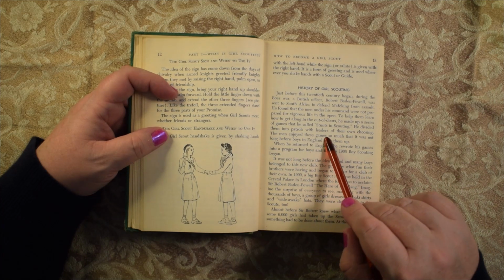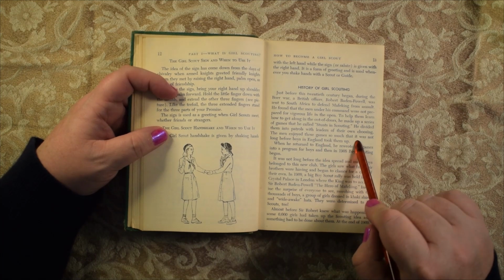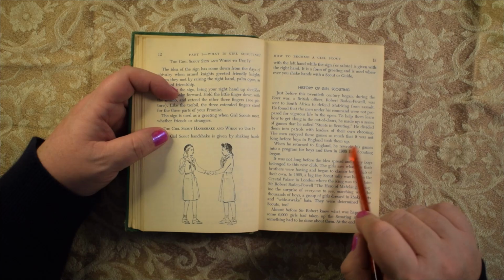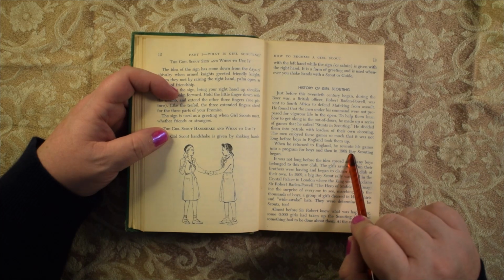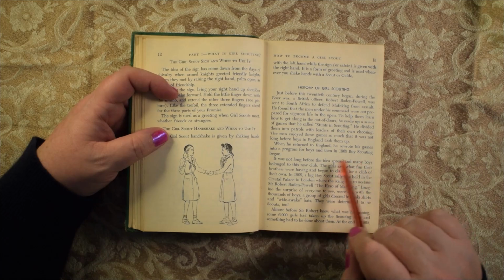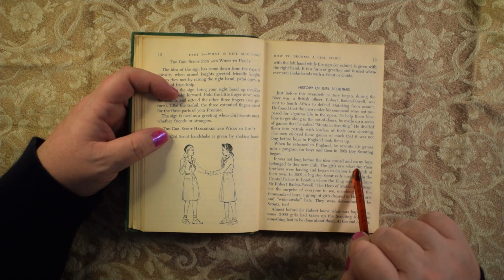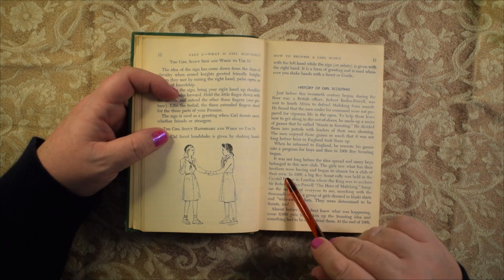The men enjoyed these games so much that it was not long before boys in England took them up. When he returned to England, he rewrote his games into a program for boys, and then in 1908 Boy Scouting began. It was not long before the idea spread, and many boys belonged to this new club. The girls saw what fun their brothers were having and began to clamor for a club of their own.